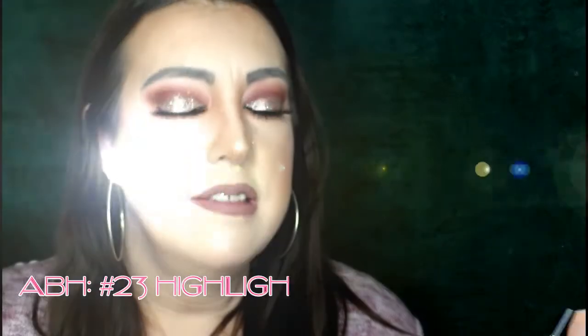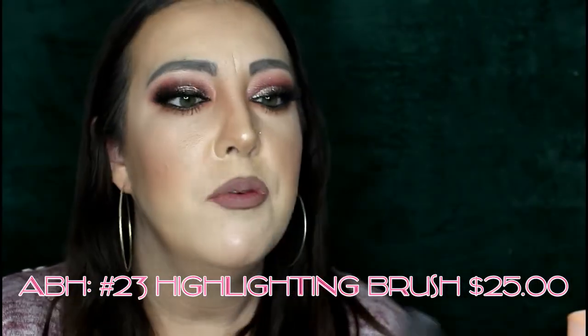All right, so my last three things, I have a brush for you and then two pencil products. The one brush I did want to recommend was the Anastasia highlighter brush. It is in 23. It's a really great brush for highlighting. I don't really have any other brushes I do recommend except for this one, because I feel like this does such a great job at the perfect highlight that I would pick this up again if I could for full price, but why not pick it up for the VIB sale if you can.